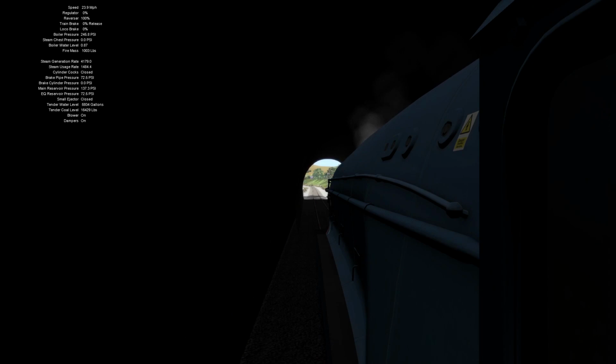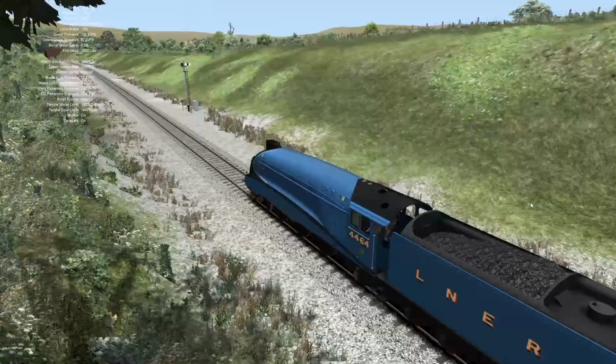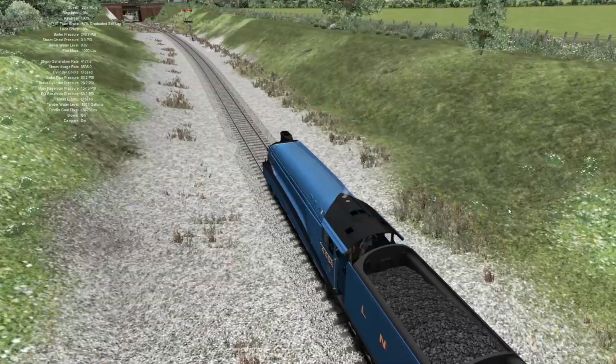This is a really long tunnel, isn't it? I don't know how long this tunnel is, I can't remember the length of it. I'm pretty sure it's one of the longest tunnels in preservation, as far as I know. Ah, yes, because we're coming into Winchcombe. Yes, we are approaching Winchcombe.